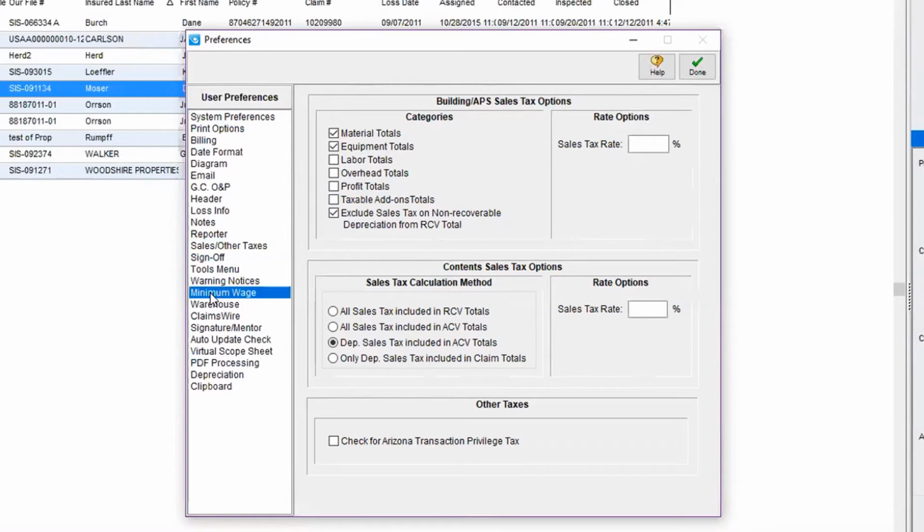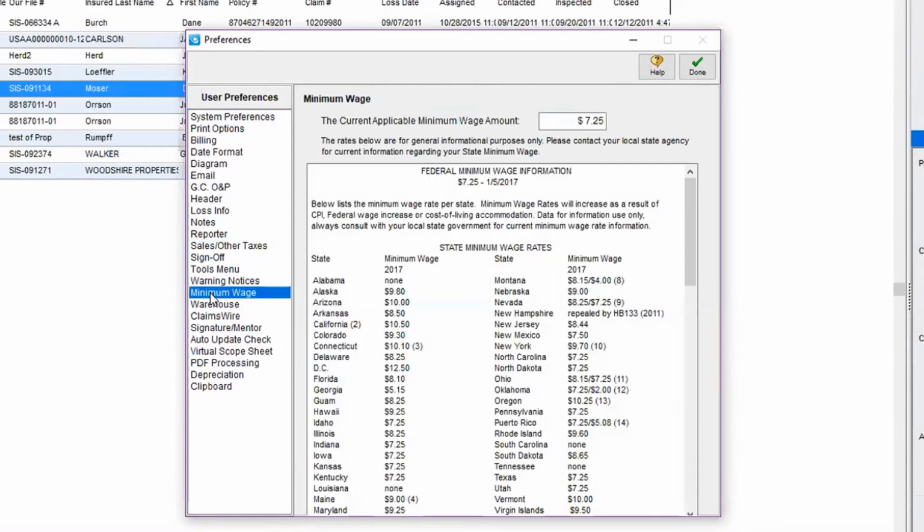I'm going to check out the minimum wage. Everybody forgets to do this, because if you're working for the NFIP, in this case, you're going to have to set your minimum wage amount, which is $7.25. This will be different if you're doing a wind claim for the state. So if you have the state of Alabama, you might have to pay $9 for a minimum wage, but the federal rate is $7.25.